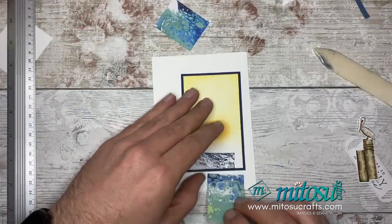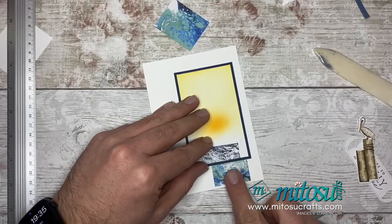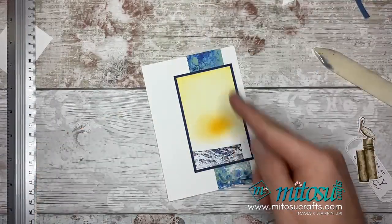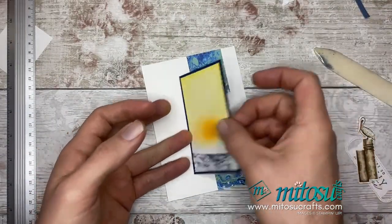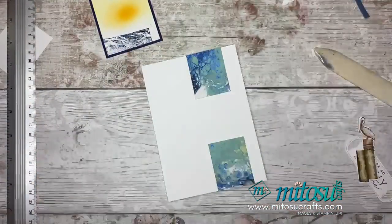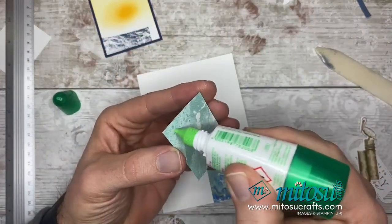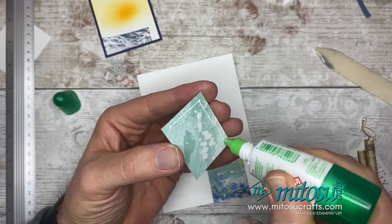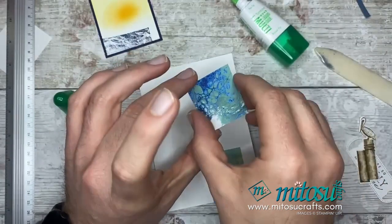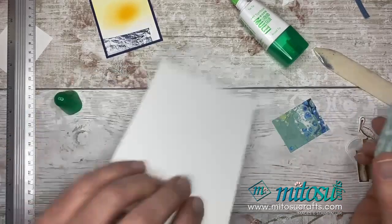Okay, and then this is going to then go underneath this like that, and we're kind of creating the illusion that there's a whole strip underneath it, but instead of wasting an entire strip, we're just going to be popping it down like so. So they can get stuck down initially first of all, so we will stick this one and that's that one.